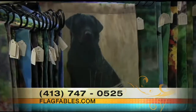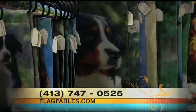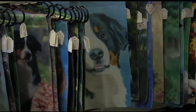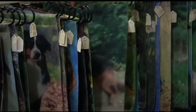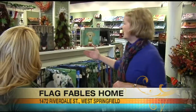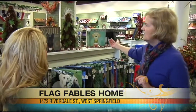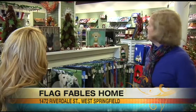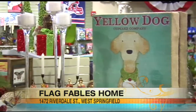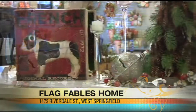So we have an incredibly extensive line of different breeds, and you can come in and pick one up for yourself or as a wonderful gift. And again, lots to choose from. And extending beyond the flags, we have this artwork for different breeds, and it's been a fun line, just a whimsical notation of dog breeds and what they're about and how much fun they are. And they make a nice, unique gift.